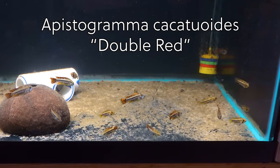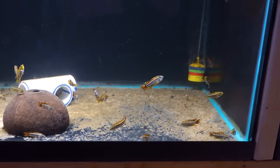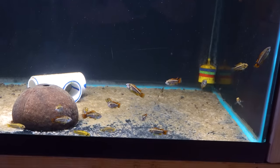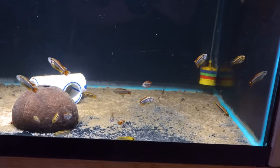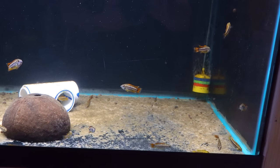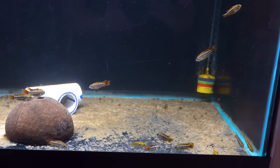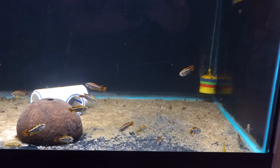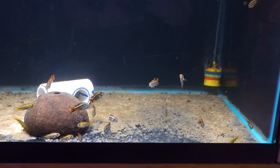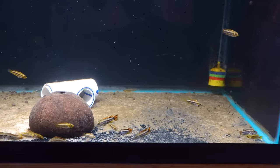These Cockatoides double reds, beautiful, hardy, nice Apistogramma. The first one that a lot of people keep and breed and have success with. And there's no wonder it's such a popular fish. I mean, look at that bright red coloration mixed in with that mottled black pattern. I'm not sure what the name of that pattern on the tail and the fins would be, but it makes for a very beautiful fish. And the males, as they grow, are going to develop extended fin rays on their dorsal fin. And when they display, they look like a cockatoo, which is why they're called Cockatoides. That's the species name, Apistogramma cockatoides.